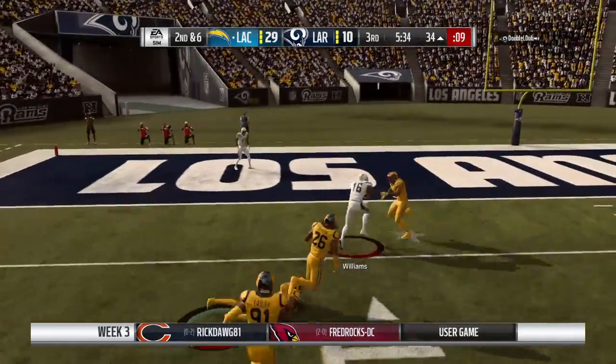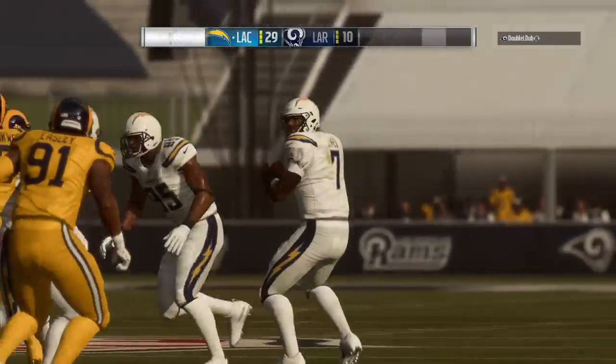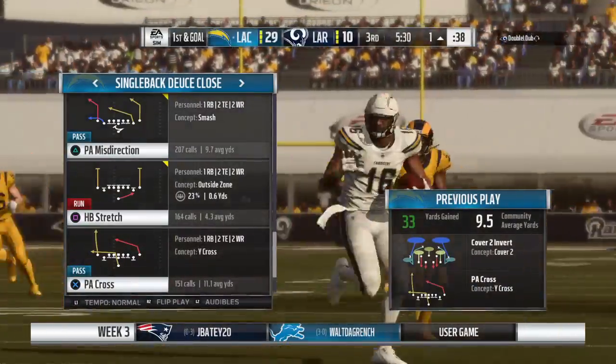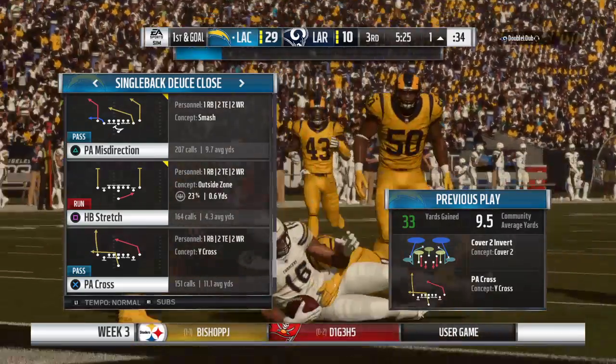And now the first throw for the backup quarterback. And open left side, it's Williams. And he doesn't quite make it. They do stop him, but he gets it all the way down to the 1. A very nice pickup of 33 yards.